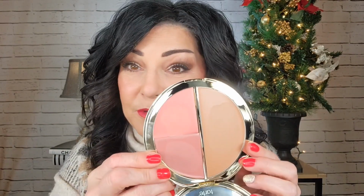I do love this one by LYS. I think this is absolutely beautiful too. Super pigmented. You got to be very careful with that. I can't wait to dive more into this Tarte palette here. I thought this was super beautiful. I love that you have a bronzer and your blushes all in one spot. It's a huge, huge mirror. Really a nice product here.